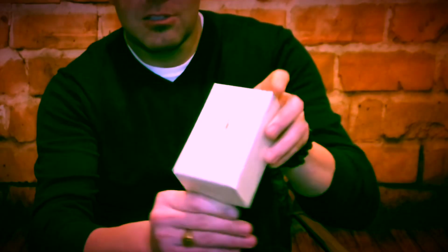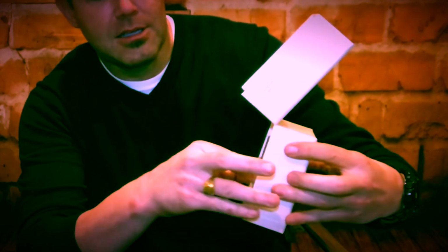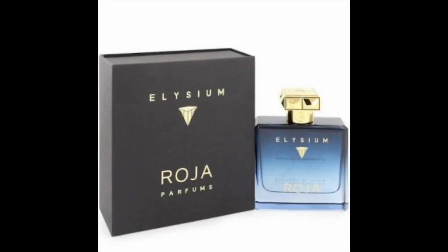The one we're going to talk about today, like I said, is Zion. Just real quick, if you've never seen the boxes, these are the new boxes they come in. You pull it like so, and there is the fragrance. This is their 30 ml, and Zion is inspired by Roja Dove's Elysium.